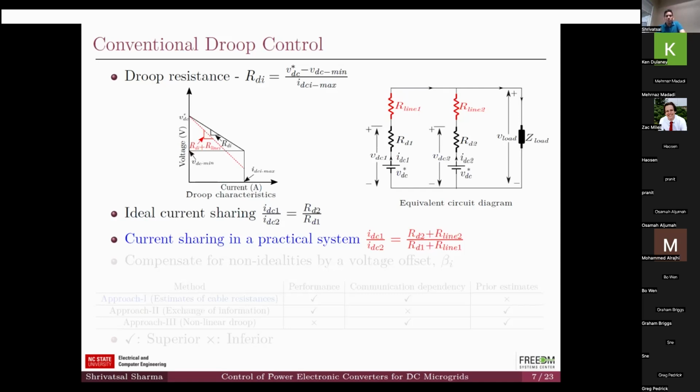Now, if I again solve the KVL equation for this particular system, we will find that the current sharing is not only proportional to the group resistance, but also a function of cable resistance. Thus we lose the accurate current sharing due to the presence of cable resistance in the system. This is one of the very big limitations of the group control, which has been in existence for quite a long time, and people have studied it to eliminate that limitation.